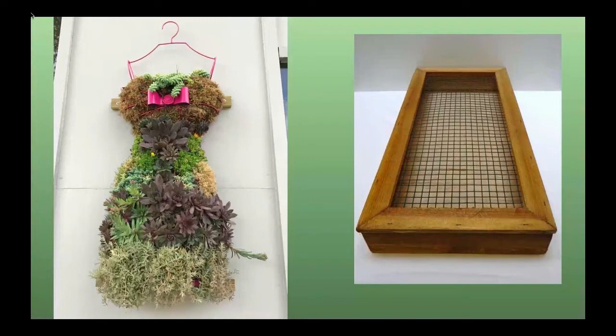This is a photo of a picture frame panel with the poly-coated 1-inch grid wire. The poly-coated lasts for a little while, but not a whole long time. So it depends on what wire you're using. The thicker the wire, the better off you are, and the thicker the poly coating itself is, the better off you are for the long term.